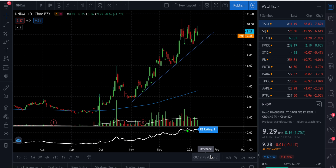PLTR literally went from $10 to almost 30, like 3x. And if you look at PLTR, I think 3 bags, and if you look at GMI, it almost went to 40, 45. I don't know where it is right now, but somewhere around that. So it could be the next one.